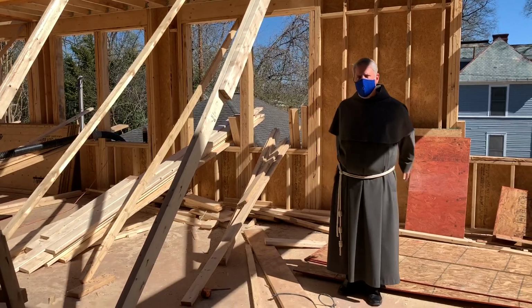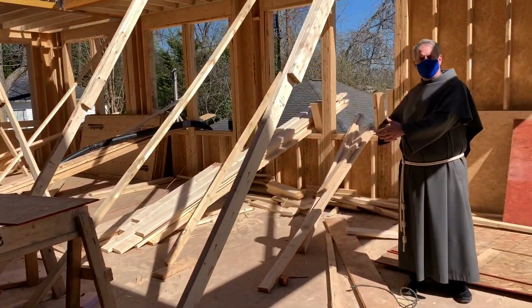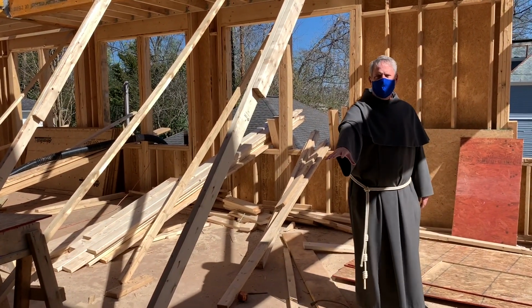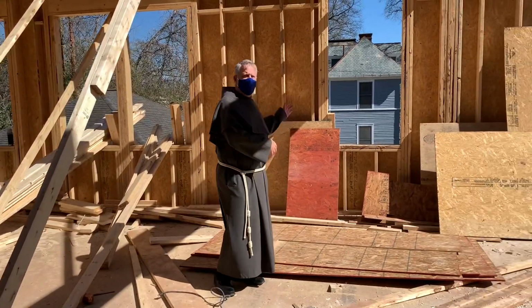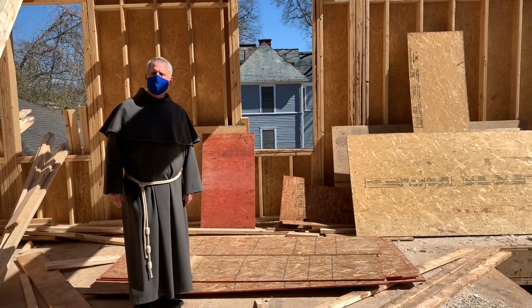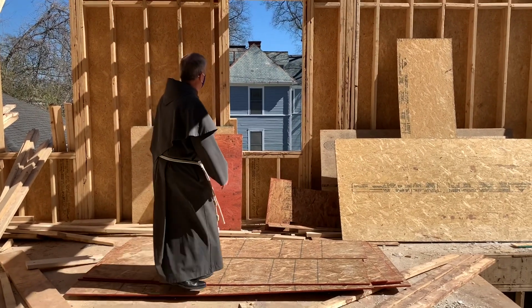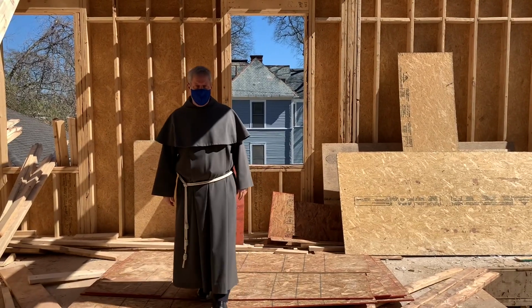Right here, there'll be a wall, and on the inside of it, there'll be some bookshelves for the study. On the outside here, right in front of me, is where the coffee bar is going to go. And right here on this wall is our Blessed Mother artwork from all around the world. It's going to be right here on this wall where a lot of light is going to be coming in. It's really going to be excellent.